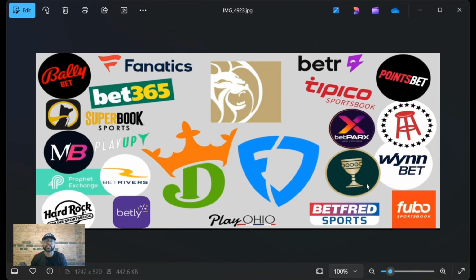Now, what you currently have on the screen there is just, what is this? We have the different sports books that you can bet with based on what's located in your state, but we'll get to that in a second. In order to sports bet, the first thing that you want to do is make sure that you're of legal sports betting age in the United States, and that is 21. And also make sure that your state allows sports betting.